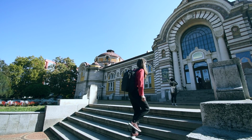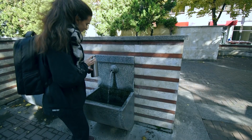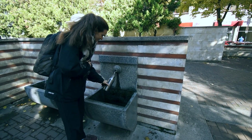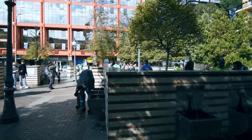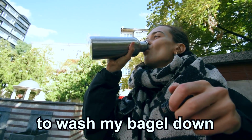And my spot is conveniently located next to one of the most famous mineral springs of all of Sofia. All around Sofia there's so many springs like that, but this one has to be the most famous. There's so many people here coming with massive water bottles to fill them up because it's supposed to have so many different health benefits. But on my side, I'm just using it to wash my bagel down. This water is actually a bit hot and really tasty because of the minerals in it.